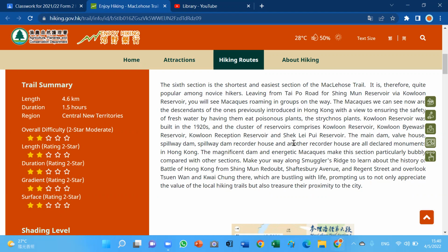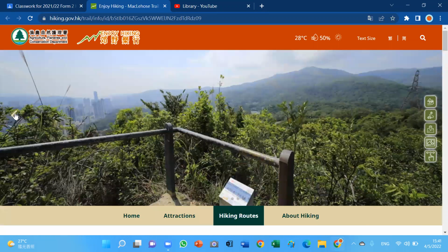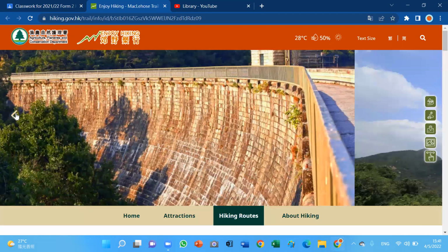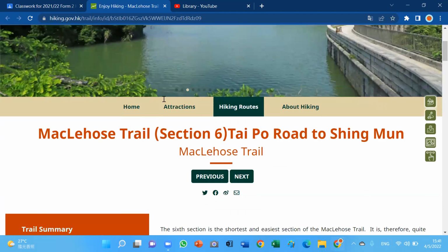So in each of the reservoirs, they have a main dam. So the main dam and the other reservoir structures are all declared monuments in Hong Kong. The magnificent dam and the scenery make this section particularly popular compared with other sections. So I'll give you some photos so you can see the reservoir was beautiful, okay? So you can take photos of the magnificent views.